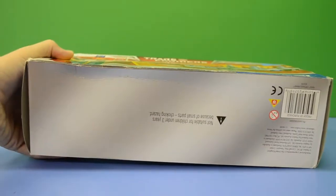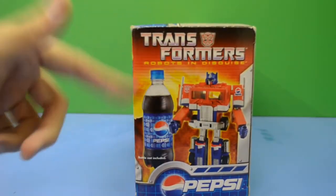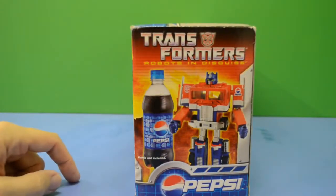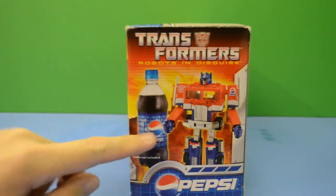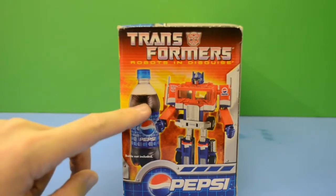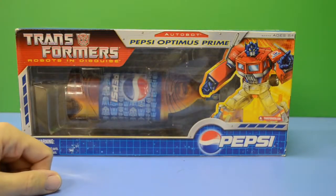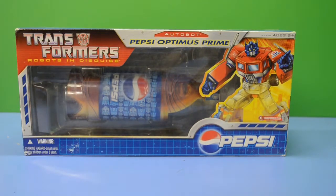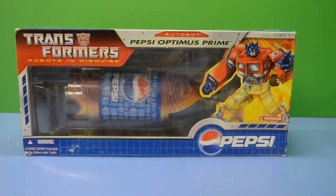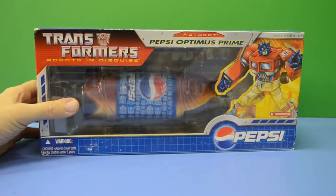And we've got the bottom of the box, and we've got the side of the artwork on the other side, which has a 20-ounce Pepsi. Now, this is what really messes me up. We got a real Pepsi bottle here, but that is a piece of cardboard. So yeah, that's the box, and let's get this out of the box and check it out outside the box.